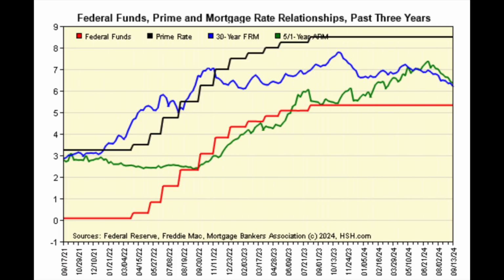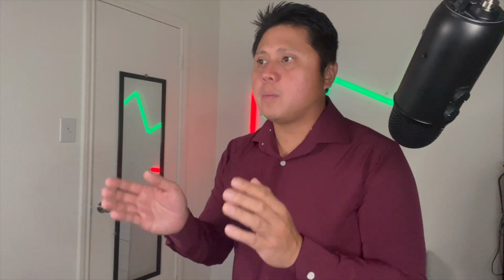Here's a quick look at some historical data. See how close the Fed funds rate moves with short-term interest rates? That's no accident. The Fed sets the tone for short-term lending. So when they cut rates, it's like they're saying, hey banks, you can borrow money for cheaper. Pass that on to the consumers, and usually short-term loans get cheaper.